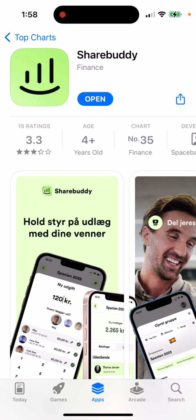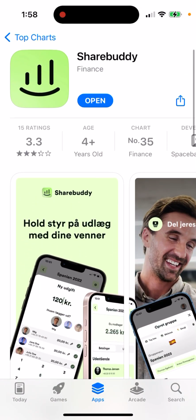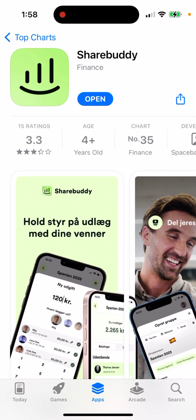Of course, in Denmark there are apps from Lunar, like you can split. If you're using Lunar, there is a specific app for that. There is a special app from Danske Bank for MobilePay. But you can also try it out. Hopefully they will go to other markets soon and not only Denmark or Scandinavia. So try it out.